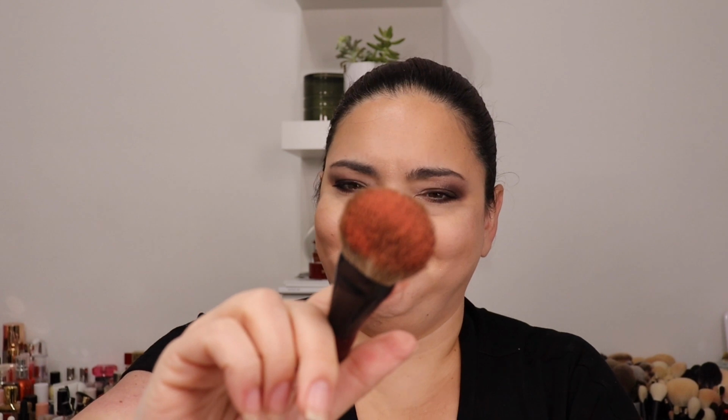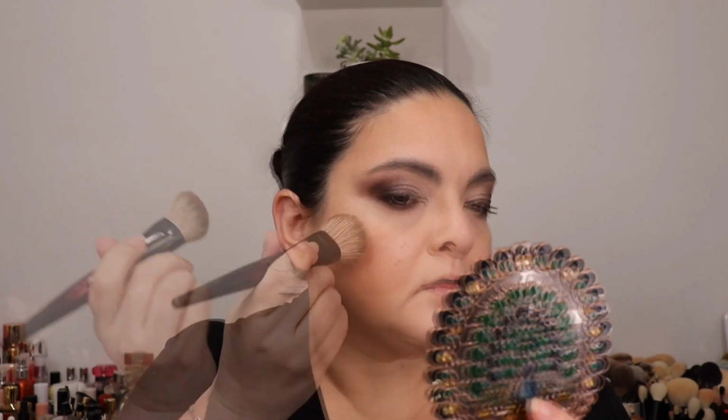I'm gonna use a Sonia G Jumbo Base. Give it a couple of pops. Look how much it picks up. I got too much, so I'm gonna swipe some of it clean and go straight to the cheek right here.